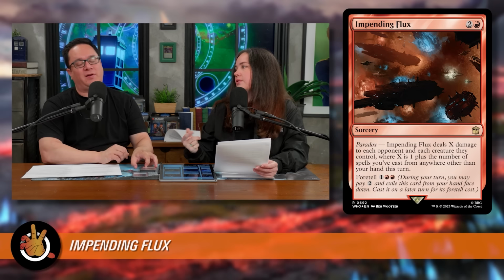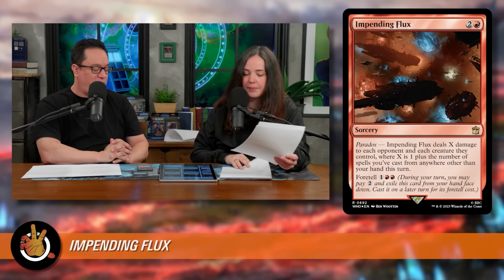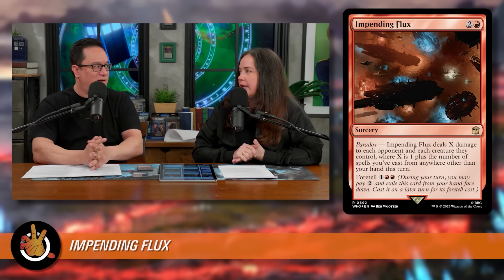Yeah, for sure. So you foretell this. Yeah. And then you can cast 2 other spells plus a 3 drop. I mean, you have to cast those from exile. Yeah. They have to be kind of small. Yep. It is a high synergy card, and it is tough to make work.